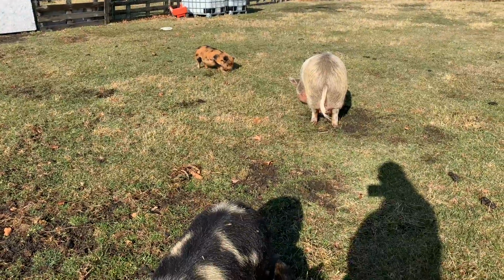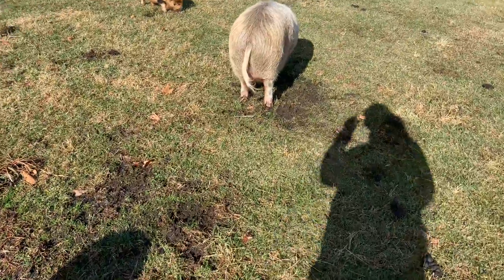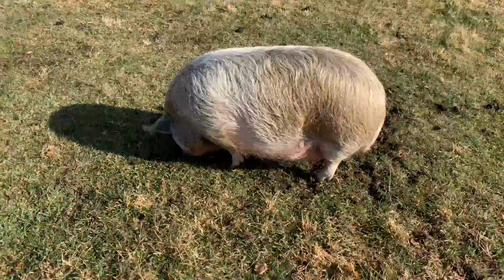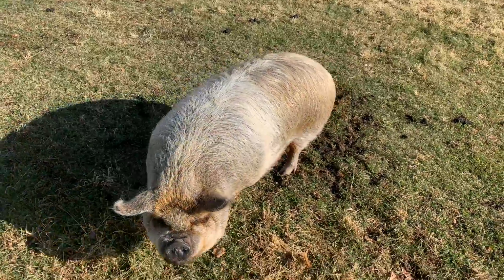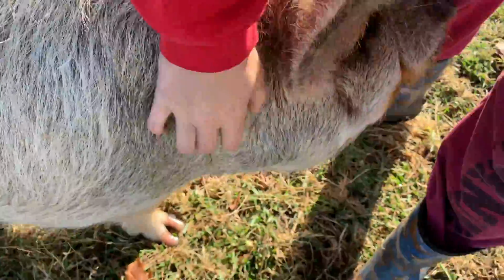As soon as it starts snowing, they are going to go inside their shed for the winter to keep them warm because our winters are very harsh. So Ava will probably plump back up again. She has been doing great. She looks so much better than when we first got her, weight-wise.